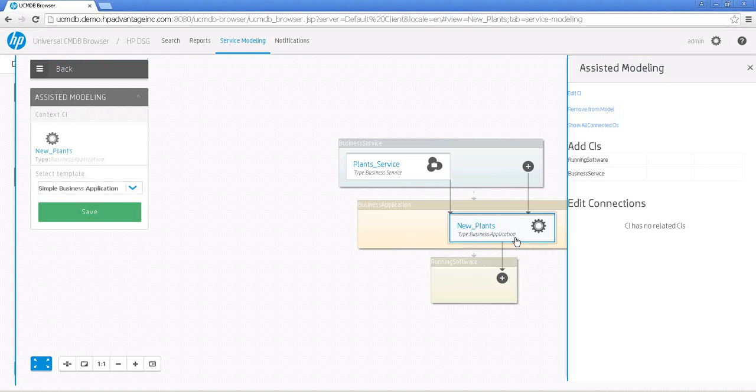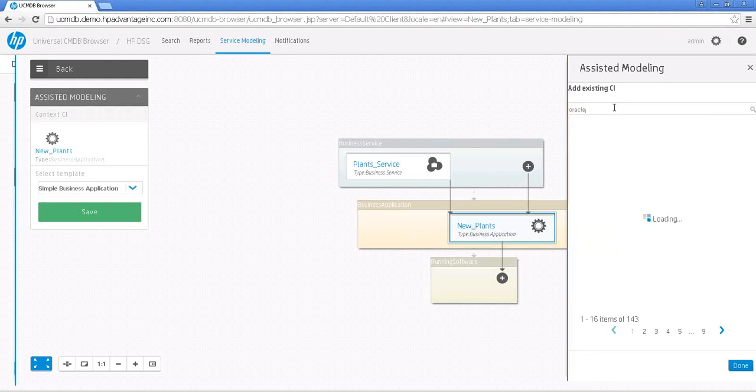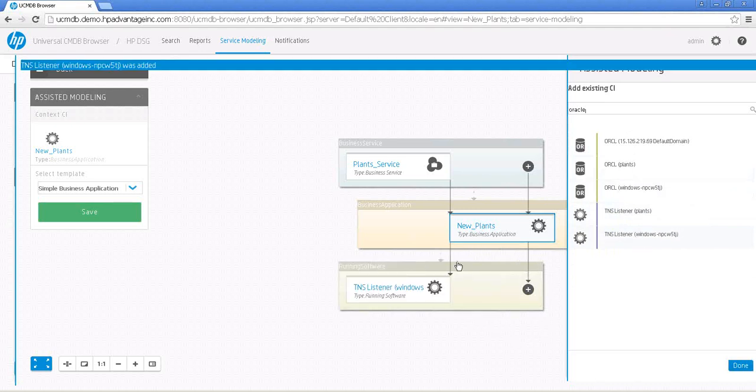So that's the point of using the assisted modeling, where traditionally you might have to go through additional steps in the modeling studio to build something like that. And same thing, I'm now going to relate my application and select running software. So for that, I'm just going to click on existing running software. It's going to populate the entire list of all the instances of running software for me, but I can filter it for the one that I'm looking for. So in this case, I will just pick the Oracle Listener software CI.